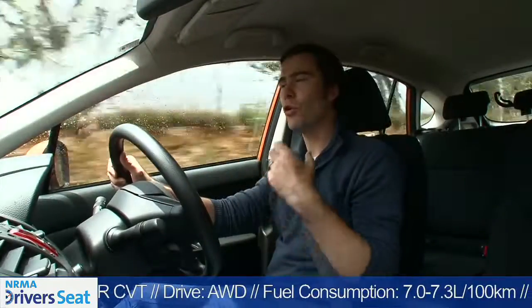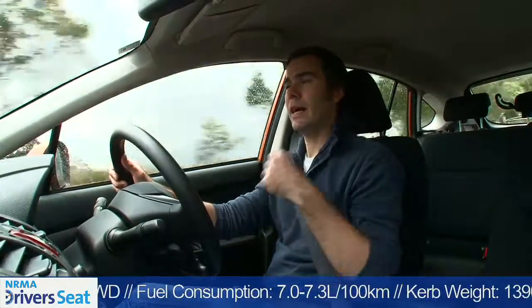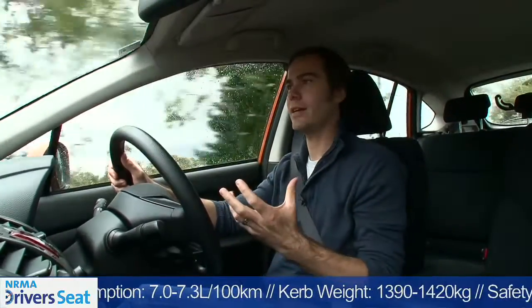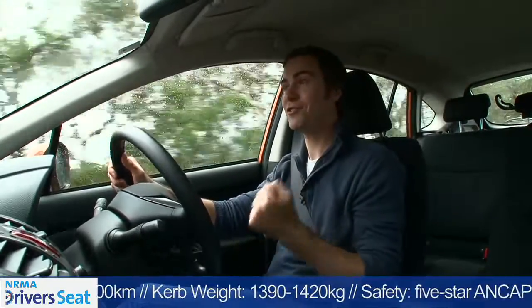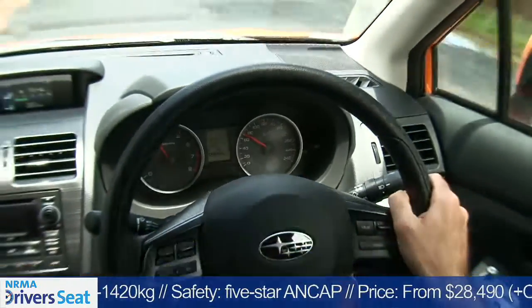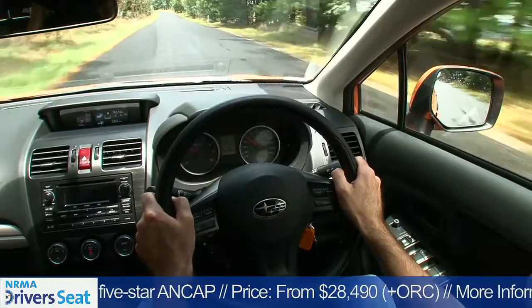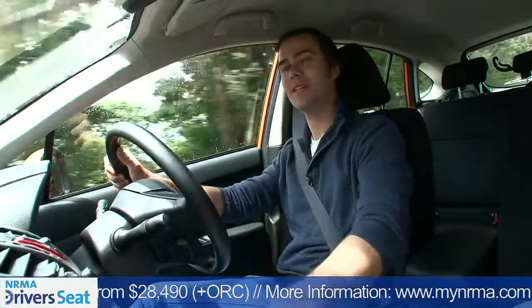So Subaru has always made good handling cars, and this XV is no exception. And now it might be a tiny top rough roader with as much ground clearance as a Mazda BT50, but it's surprisingly good to drive. And that's down to the fact it's got the lowest centre of gravity in its class, it's got nice direct and well-weighted steering, and it's got excellent low speed and high speed body control. So I love the ride, love the handling, but I'm not 100% happy with the gearbox.